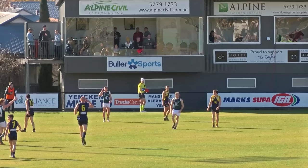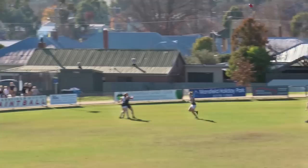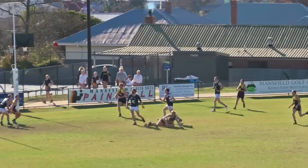And players all push over to this side of the ground. In the ruck, Wardle for Echuca. But Brown taps it down to Marnie. Marnie goes straight to full forward. And Howes is down there for Mansfield. Gets one hand on it. Anselmi onto the loose ball. Fires out a handball. Can't get a shot. A quick shot at goal has been taken and gone through for a behind.